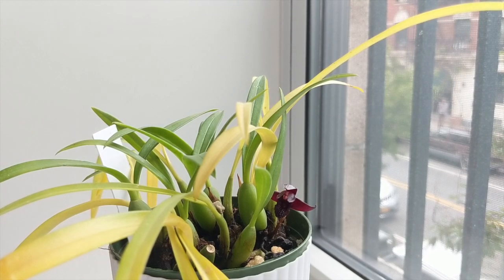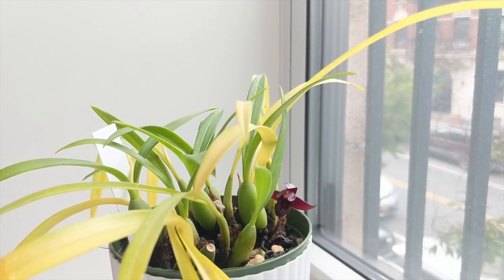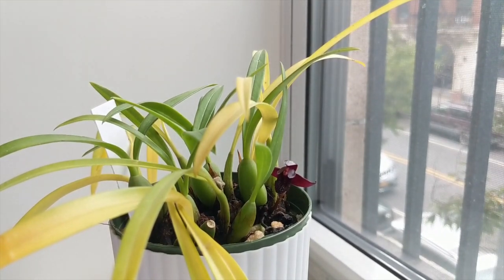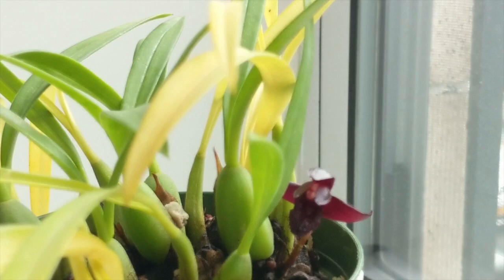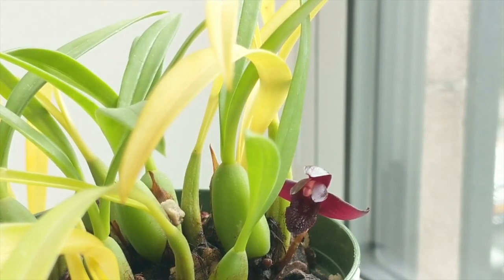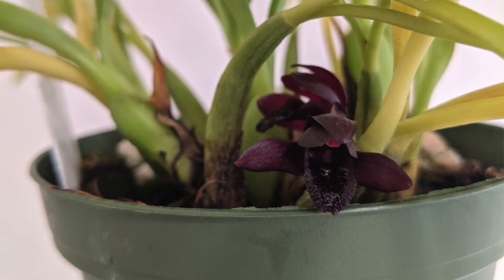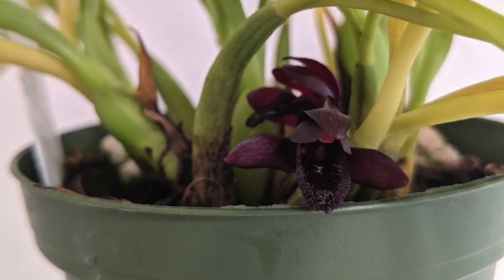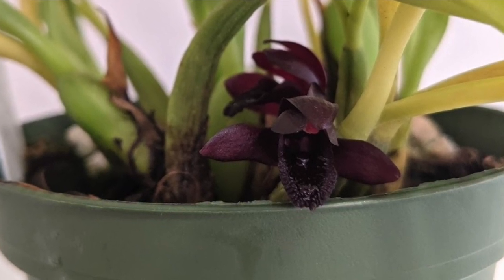The flowers look black, but they're actually sort of purple. I'm here by my window and you could sort of see it. Let me see if I could zoom in for you guys. It's a very dark flower. The inside is sort of shiny. It's really, really nice. Black flowers tend to be pretty popular because they're not found in nature often. So this is a really pretty one.